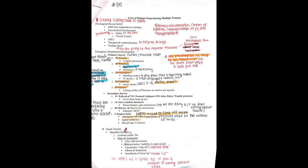Alright, so this is the first page of my trauma notes for critical care, and as you can tell, I wrote all over it, and some things I repeated because I feel like when you write something over and over again, it really helps you learn it better. But honestly, that's just me. You kind of have to know what kind of learner you are. I'm definitely a hands-on kind of learner, so that really helps. And I'm a visual learner as well.